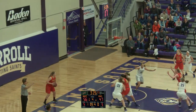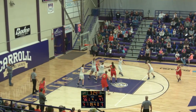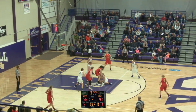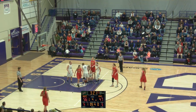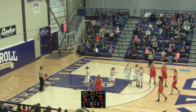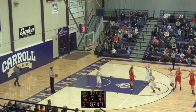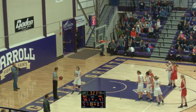Calgary has the ball out of bounds. I'm not sure why they let her walk around on the baseline like that. She has to stand still, but okay. And that's a 3-second call on Calgary. And you heard Coach Sarah yelling and screaming for the 3 seconds. It took the refs a while to count that one out. Not sure what they were looking at, but we got the call anyway.